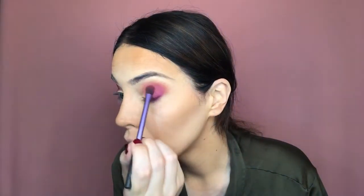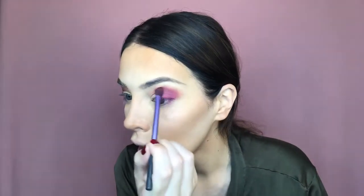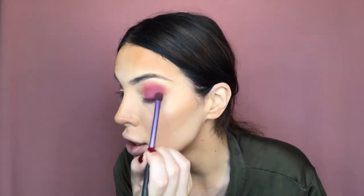So if you use it on its own and as the first color, then it will turn out really purple and very bright. So we are just going to tap this on top of that darker brown shade and blend this into that transition color. And as you can see now, we are already turning into more of a purple vibe.